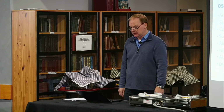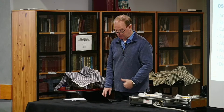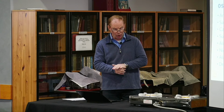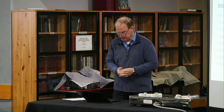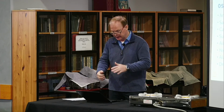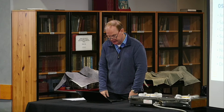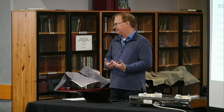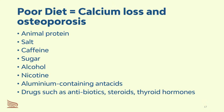Now, a poor diet equals poor calcium loss and osteoporosis, and that poor diet would include animal protein, salt. All these things leach calcium from the body. Salt, caffeine, sugar, alcohol, nicotine, aluminum-containing antacids, and drugs such as antibiotics, steroids, thyroids, hormones. Right? All these things that we know are poor articles of food to include in our diet if we want to live a healthy life. You know, we need to avoid, cut down, if not eliminate these entirely from our diets.